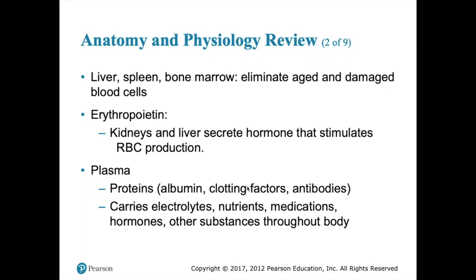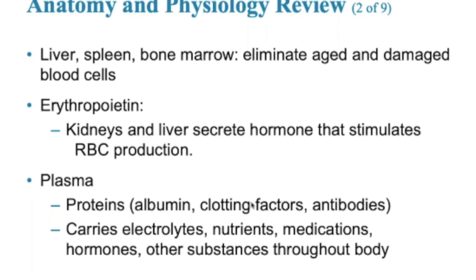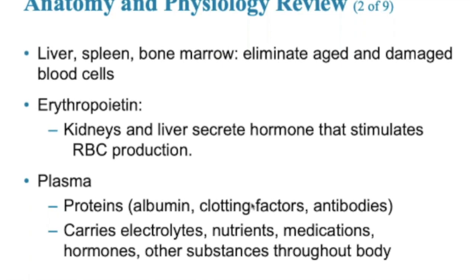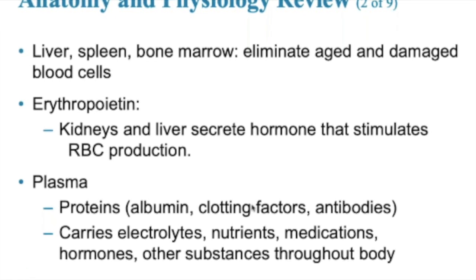Now, erythropoietin is a hormone that stimulates the bone marrow to produce red blood cells. Erythropoietin is released from the kidneys. So on the screen it says liver. The liver secretes it when you're a fetus, but after that the kidneys take over. There's a ton of other reasons, though, that the liver will screw up your red blood cell count.